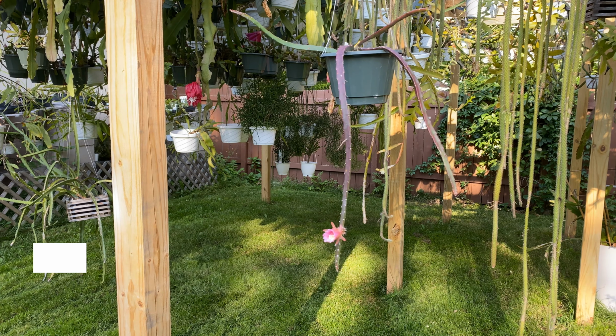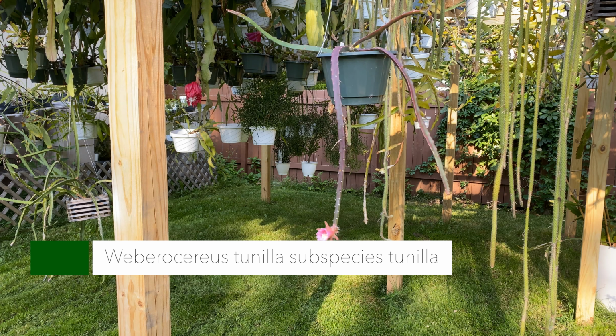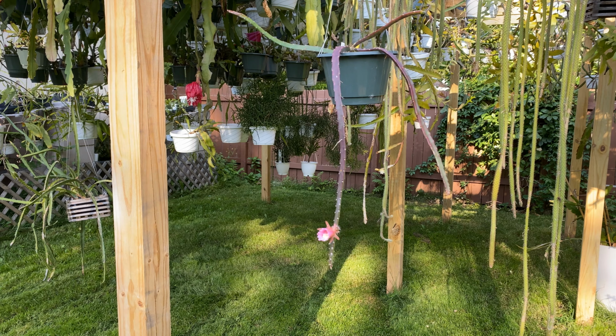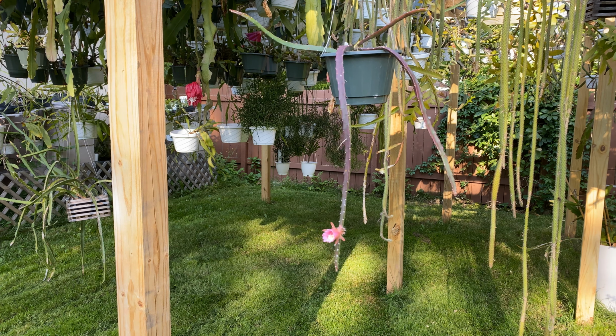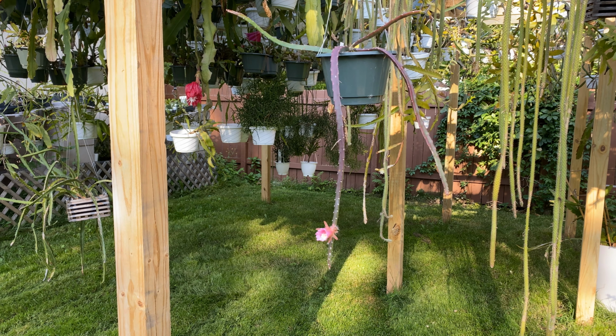Today let's take a look at Weberocereus tunilla subspecies tunilla. According to IUCN-redlist.org, this species is classified as least concern in terms of extinction. It has a wide distribution occurring from Honduras in the north southwards through Nicaragua over much of Costa Rica and into Panama. It grows at elevations ranging from sea level to 2,300 meters above sea level.